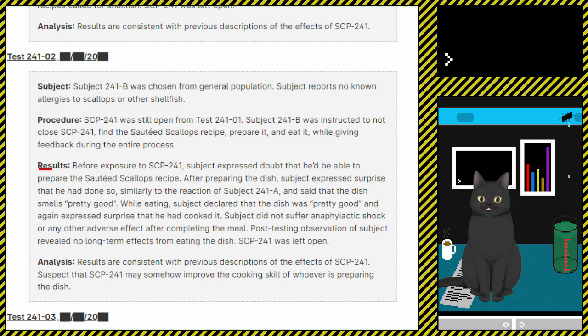Subject did not suffer anaphylactic shock or any other adverse effects after completing the meal. Post-testing observation of subject revealed no long-term effects from eating the dish. SCP-241 was left open. Analysis results are consistent with previous descriptions of the effects of SCP-241. Suspect that SCP-241 may somehow improve the cooking skill of whoever is preparing the dish.